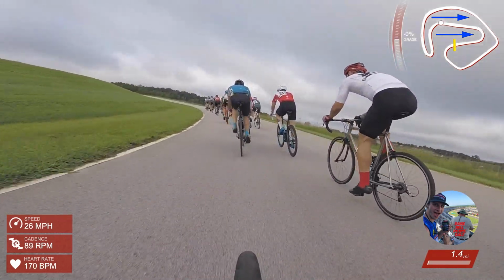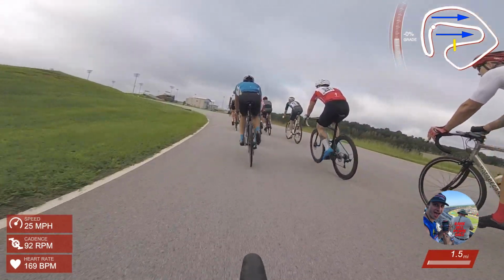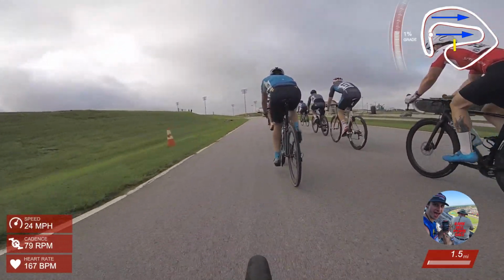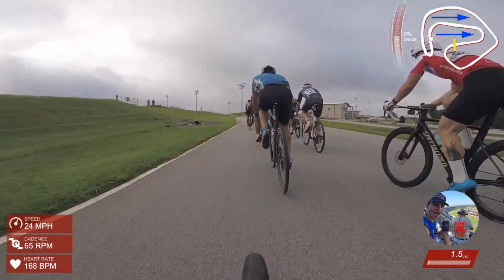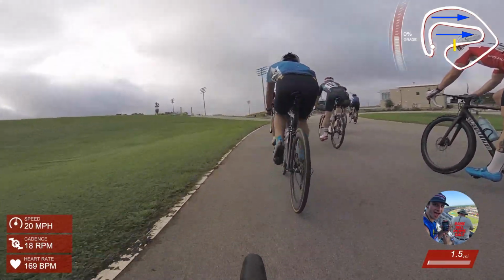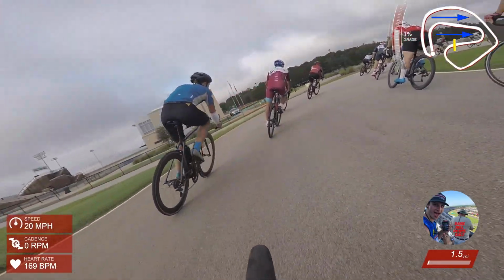Coming into what I'm going to call Calamity Corner for this one right here. This is where all the action happened, all the fun stuff. We're going into the second lap. Everyone's still getting used to taking this turn right here, and we already get a bunch of people grabbing a handful of brakes, kind of fanning out and everything.